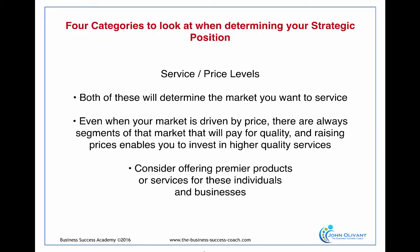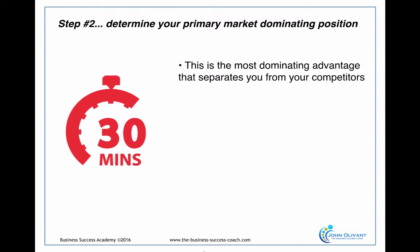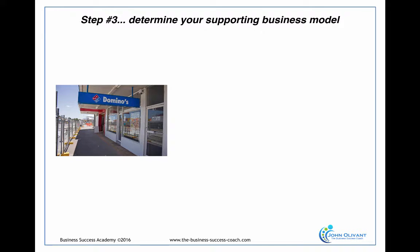Now let's look at step 2, determining your primary market dominating position. This is the most dominating advantage that separates you from your competitors. Domino's claimed it could deliver its pizza in 30 minutes or less, or they would give it to you for free. This was the primary advantage that met the needs of their newly defined market position, hungry college kids that wanted food fast.